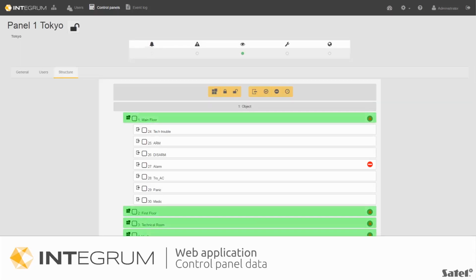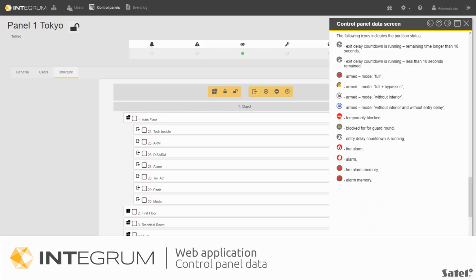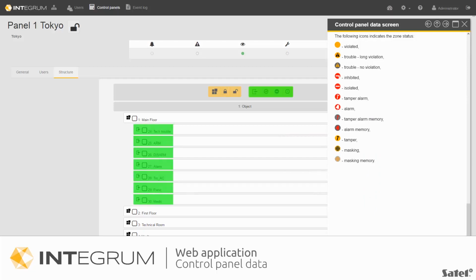When you go to the detailed panel of the premises, you will find information on the system objects, partitions, and zones, including their statuses. You can select multiple partitions as well as arm or disarm them simultaneously. You can do the same in the case of zones. You can also select multiple zones and simultaneously inhibit or isolate them, as well as unbypass them.